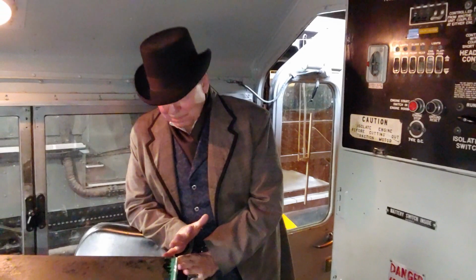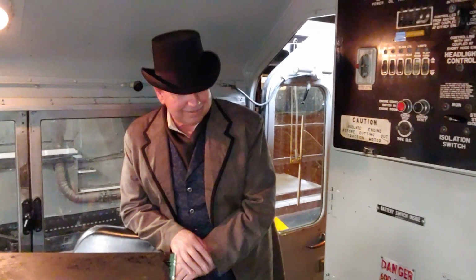We normally don't have this part of the engine open because, well, it's a working engine. It's not just a museum piece. We use this on our North Shore Scenic Railroad. It pulls our excursion trains.